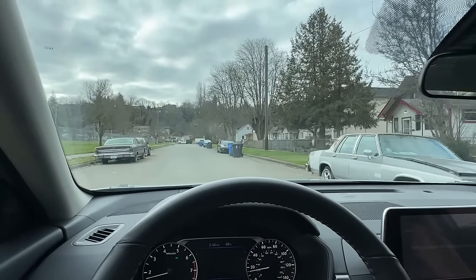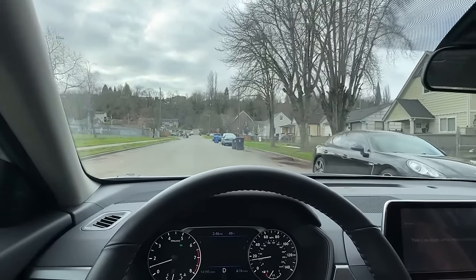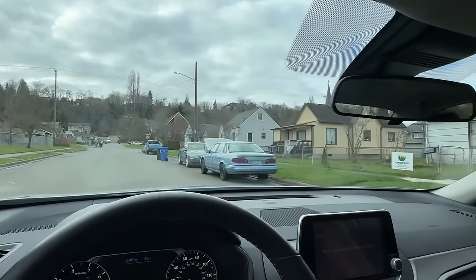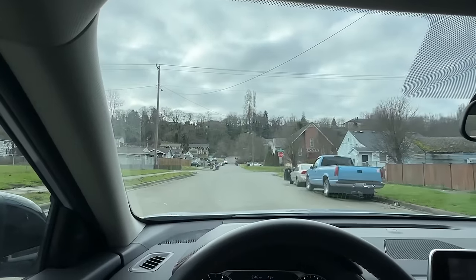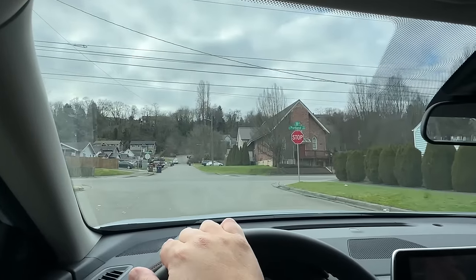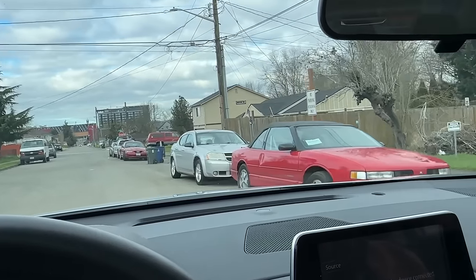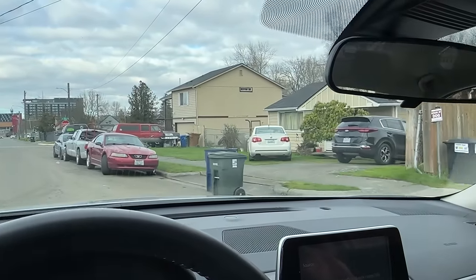I don't want to point any fingers or make any assumptions. I just feel like every car here on the streets is stolen, or at least has some dodgy history, like this Taurus over here or that Volvo. I don't know. You guys make the judgment calls, because I don't know anymore. But I've seen enough where it's very suspicious. All these have temporary licenses. I'm not buying it, dude. I'm not buying it one bit.